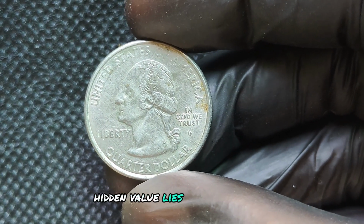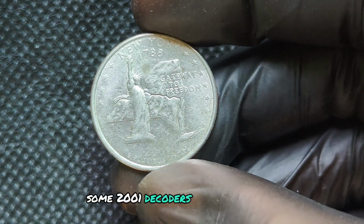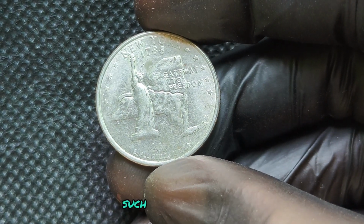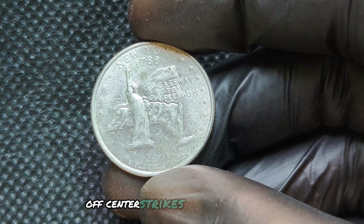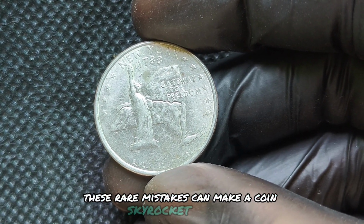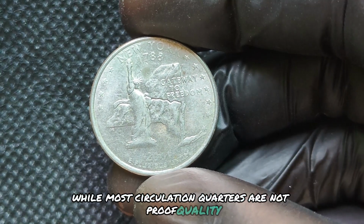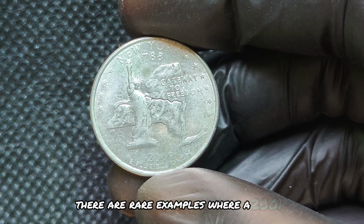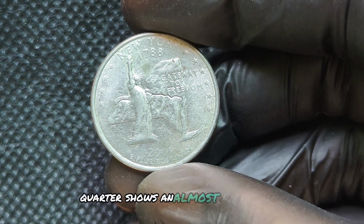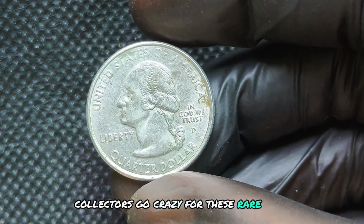Hidden value lies in some special characteristics. Some 2001 D quarters have incredible minting errors, such as double strikes, off-center strikes, or planchet errors. These rare mistakes can make a coin skyrocket in value. While most circulation quarters are not proof quality, there are rare examples where a 2001 D quarter shows an almost mirror-like proof finish. Collectors go crazy for these rare finds.